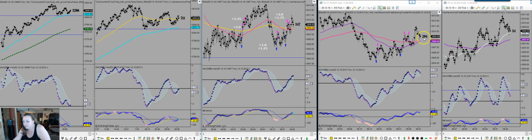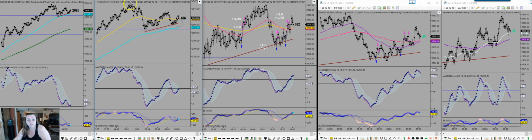Do I see reasons for more up? The EMAs are pinching together here. It's going to pop to the upside possibility. You do have a 0 line here to contend with, so maybe it'll push back down. Also keeping in account that we're in a wedge right now.